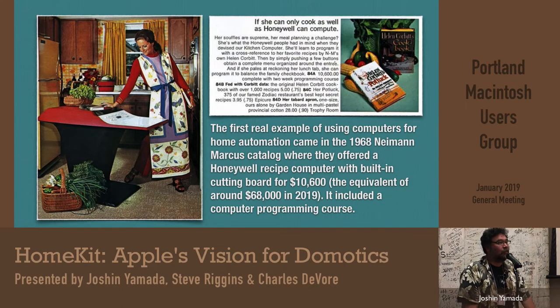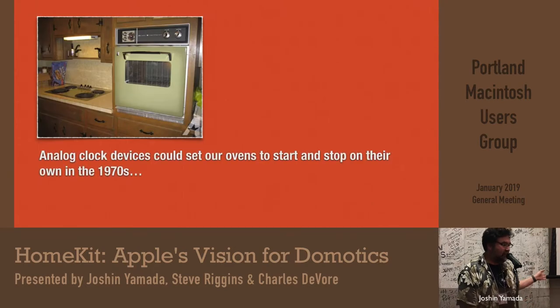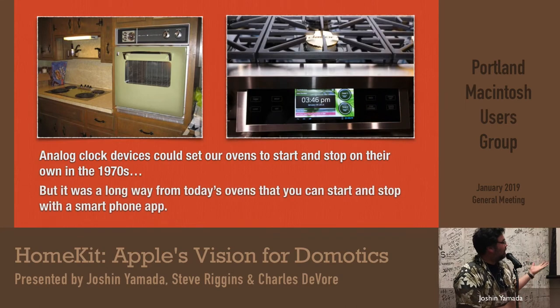What I was familiar with growing up was seeing this. It looks almost like my friend's stove that I remembered seeing at his house, that had lots of extra little clocks, I always thought. They were the use of analog devices to be able to turn on your oven and have it turn off. And today in 2019, they actually sell ovens with Android computers built right in, so you can turn on your oven straight from your smartphone app.